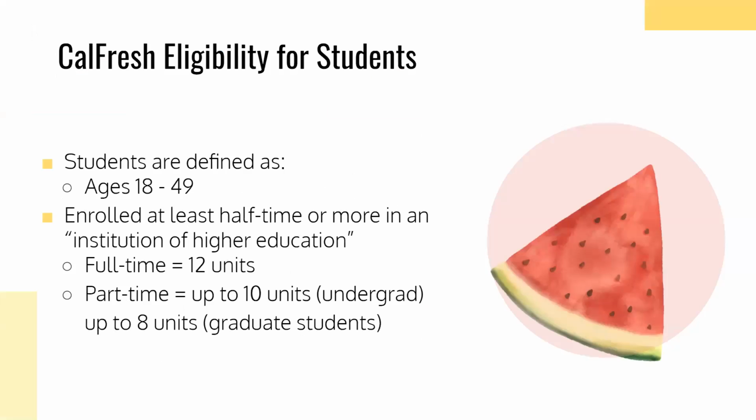So a little bit about CalFresh eligibility for students. This is how CalFresh defines students: between ages 18 to 49, enrolled at least half-time or more in an institution of higher education. And so full-time is up to 12 units and part-time is up to 10 units, and then up to 8 units for graduate students. Please keep in mind that Orange County Social Services does adhere to the student age limit, but those outside of the age limit may be able to qualify with other income criteria.